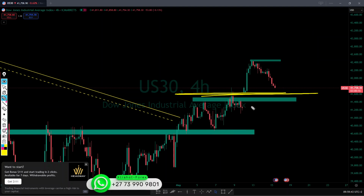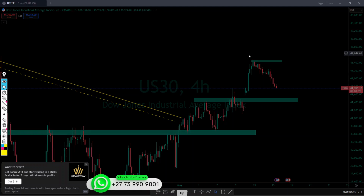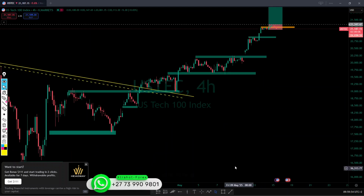But it doesn't really mean that the market changed direction. We are still on that nice uptrend, so we still expect to see that continuation. So now let's push to the next one, which is Nasdaq.